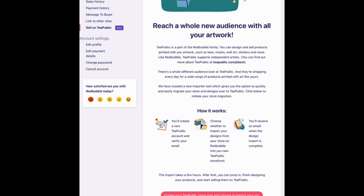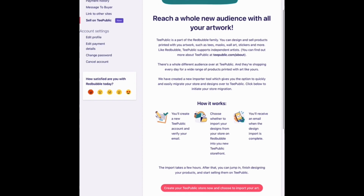So they have a pretty self-explanatory setup here. Basically, you just click the red button at the bottom of this page, and then it will walk you through setting up a TeePublic account, verifying your email, and then you can just go ahead and import designs from your Redbubble to your TeePublic. And somewhat unsurprisingly, this process can take a few hours, but then it says once that is all sorted, then you can finish all the setup, hit go, and bam, you've got a ton of designs ready to go for you on TeePublic, so you can start selling there and making income from that website as well.